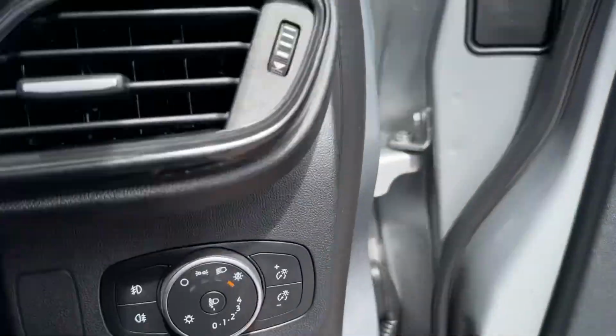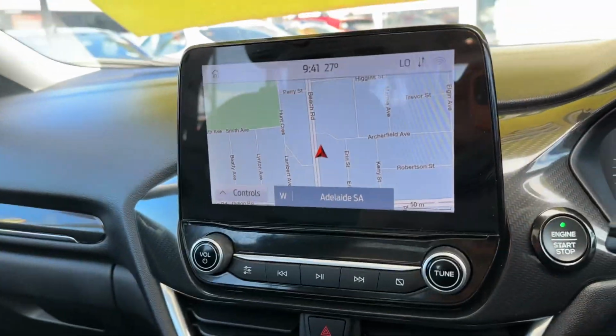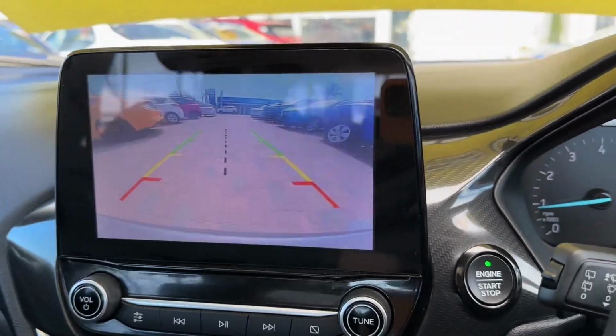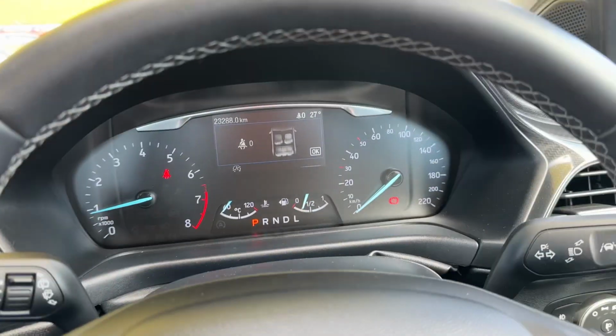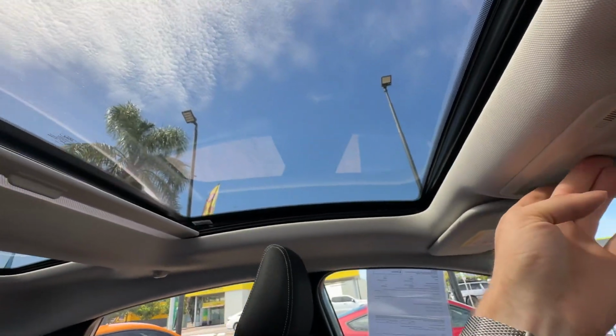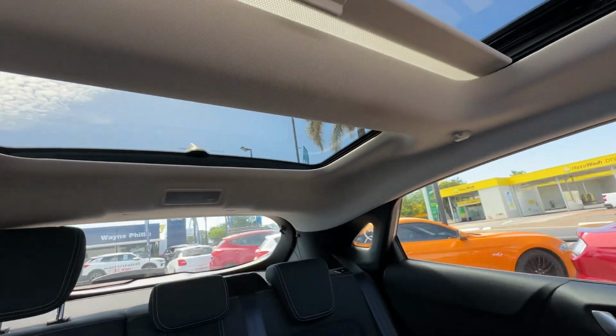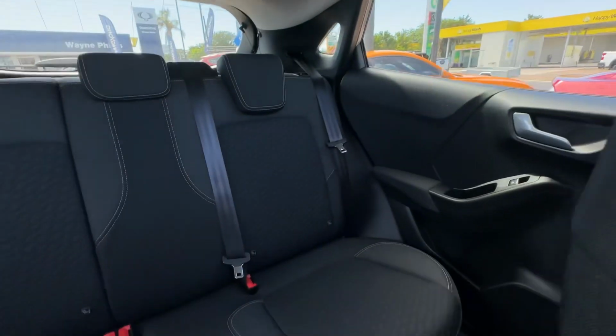But you get all your modern stuff like auto headlamps, Apple CarPlay, Android Auto. Like I said, all the cameras and sensors, navigation is standard. This one's optioned with the, like I say, wireless phone charger, all your climate stuff there. And then you've got your dual sunroofs. So as I open this one up, it all slides back as well. So that will go through. And then in the second row, there's another sunroof. So a lovely factory option there.